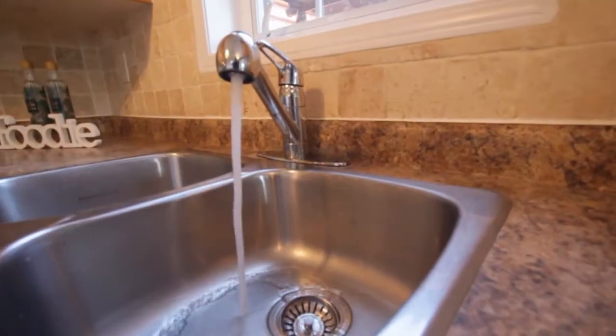Kitchen with the brand new stainless steel appliances. Yes, they are. And if it's a big family, definitely don't miss out on this opportunity.